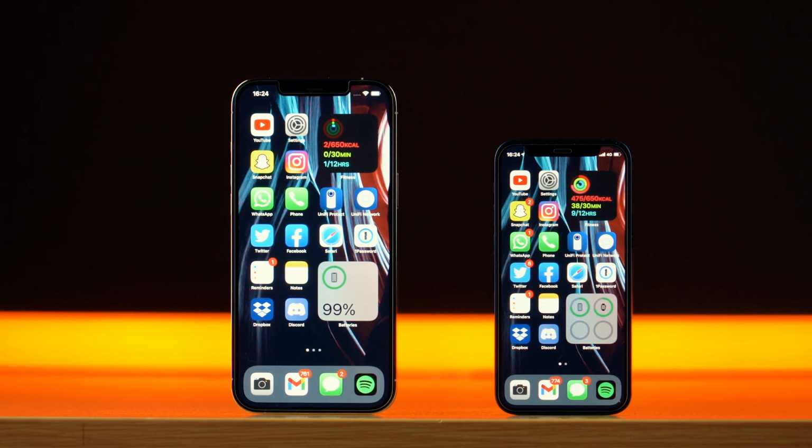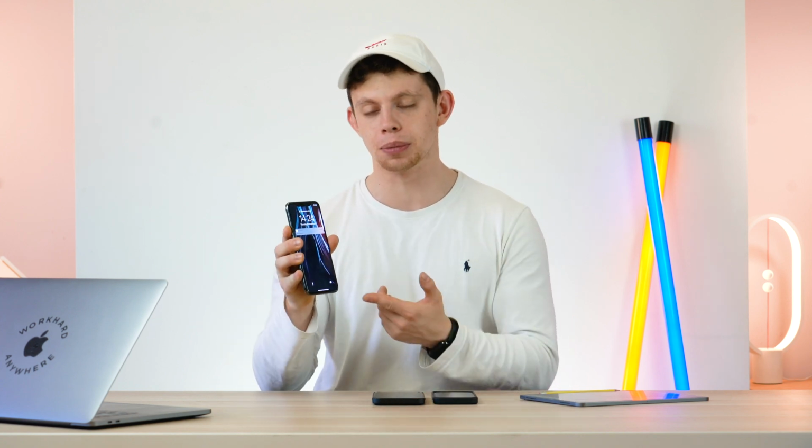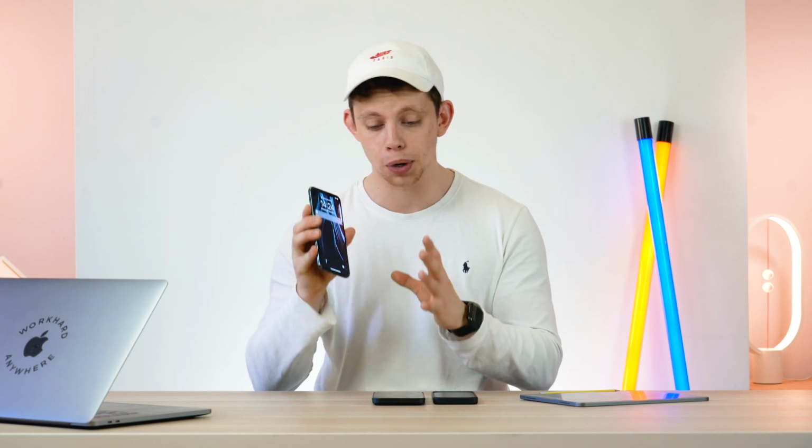Okay, so it's been a few days since my first initial unboxing. I wanted to take some time to gather my thoughts about Apple's brand new releases here. My first discovery is this. I've always been a Max phone user, meaning ever since Apple have made a bigger variant of their phones, I have used it. This is my previous daily driver, 11 Pro Max.